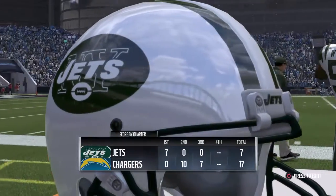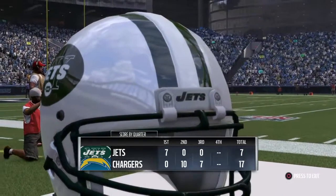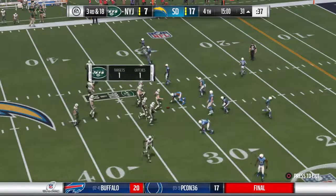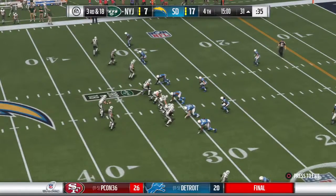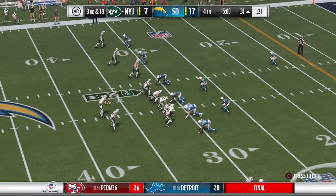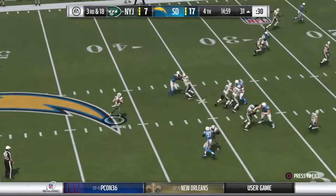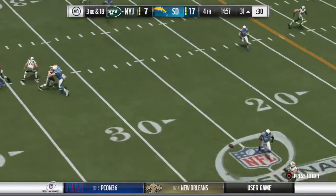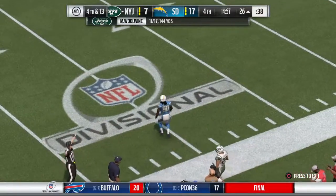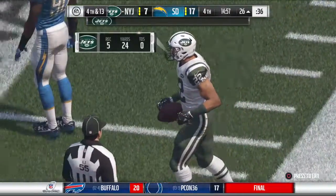Back now here on EA Sports. It's Jet football, but they trail here as we start the fourth quarter. Out of the gun now on third down. And he is out of bounds inside the 30. Give him 6 on the play, and it'll be fourth down.